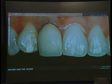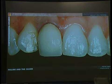This is a failure. This is a new crown. It's not 1 year old. The patient is a young lady. She's 19, and this was a sports accident. But it is easy to say, this is a failure, it is not good. But let's have a short look at what is not good. And so we found some things we don't like.